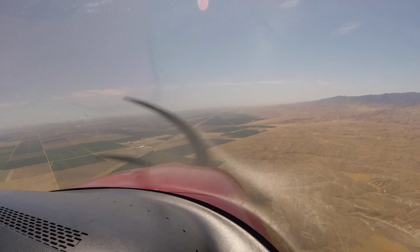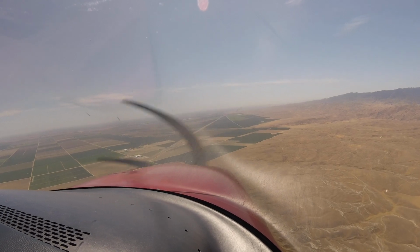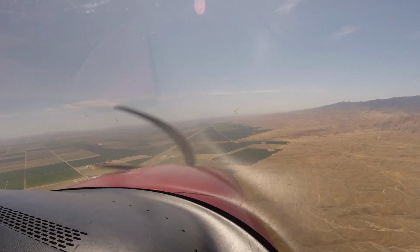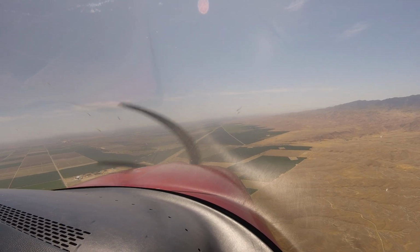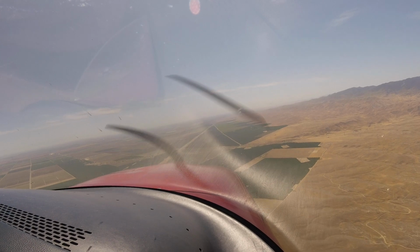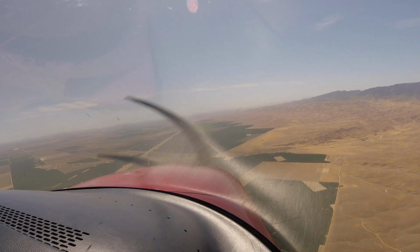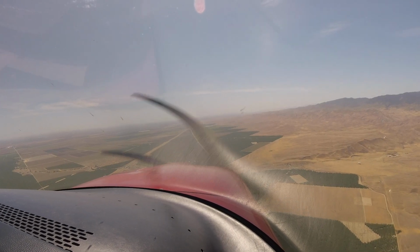All right, done our descent checklist. We're landing: seatbelts, fuel pump, mixture rich, autopilot's off. Okay. Convection. Yeah. Woo! About 10 miles out. Harris Ranch traffic, 2161 Foxtrot, turning final, 32 Harris Ranch.